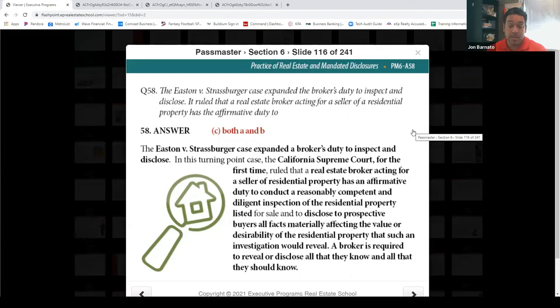He sells the house to the buyer. And guess what happens? There's another rain, and it erodes again, and there's a landslide, and the house foundation is damaged, and the house is severely damaged because of this again. And he sues, and this guy was named Easton, and Strasburger was the seller. But he sues not only Strasburger, the seller, for lying to him, he also sues the listing agent, and he sues the buyer's agent companies, both of them.